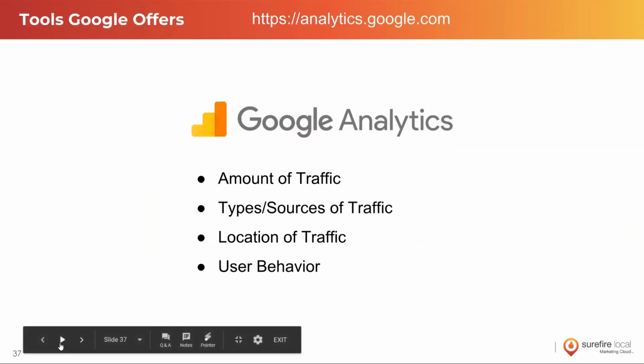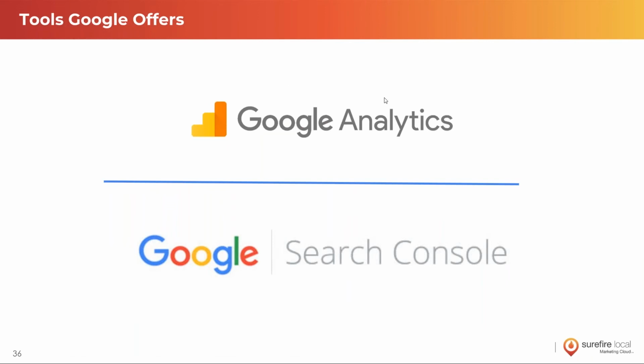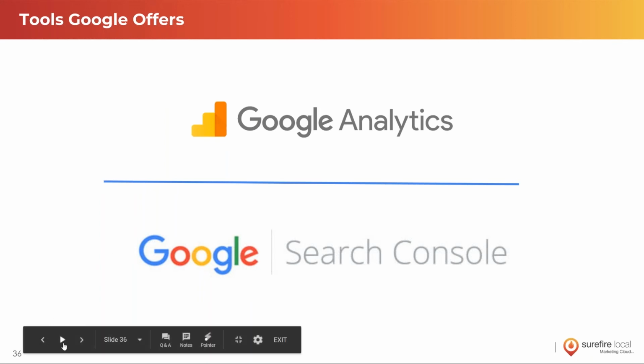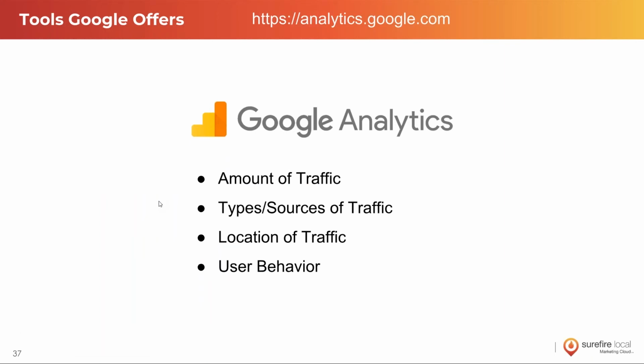You have a menu off to your left. I really like to drill down into the acquisition, because under acquisition, under all traffic, and then click on channels, you can see where your traffic is coming to your site. So in a well-optimized site, we should see organic traffic trumping our direct traffic. Direct traffic is people that know your website name and are typing it in directly. Organic traffic is traffic that's coming from search queries. So as you grow your SEO, you're going to watch this line grow over this line. And referrals, social, and others will always be bringing up the rear.